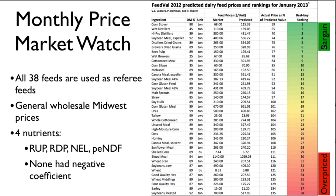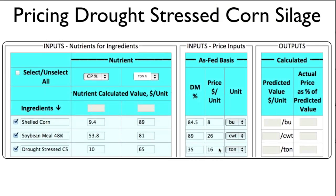We had very nice bargain feeds. For example, the wet distillers here was 65% of its market price. So a very good purchase. But a very expensive purchase, for example, would be the heated soybean, which in this case was 35% above the predicted price. Okay, so this is a nice tool, and there is a link in the same tool to find the previous months. We have done a few months already with the market watch that you can see as a reference. You can do the same analysis on your own.